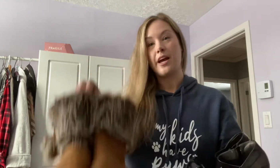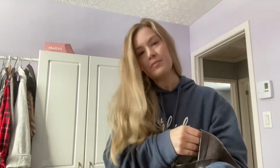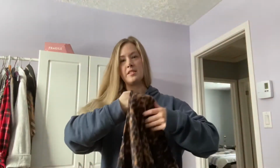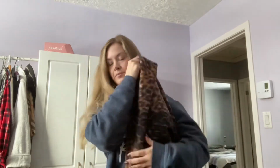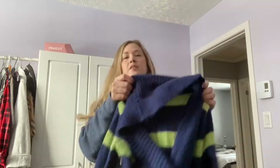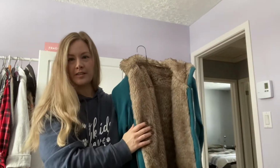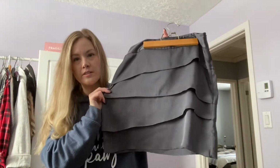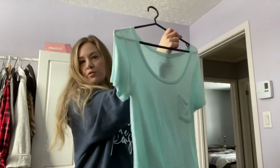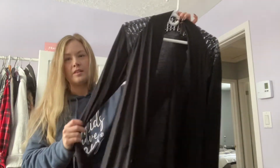And then today we got rid of the fake Uggs, the sad 9 West shoes, the Naturalizer booties, this long gray and black sweater, this leopard print poncho situation, this light pink with the gold threading sweater, this striped navy and green sweater, the Puma hoodie, the furry hoodie, this tiered, almost pewter colored skirt, this lavender t-shirt, and this robin's egg blue colored one, the striped peplum t-shirt, this little cardigan.